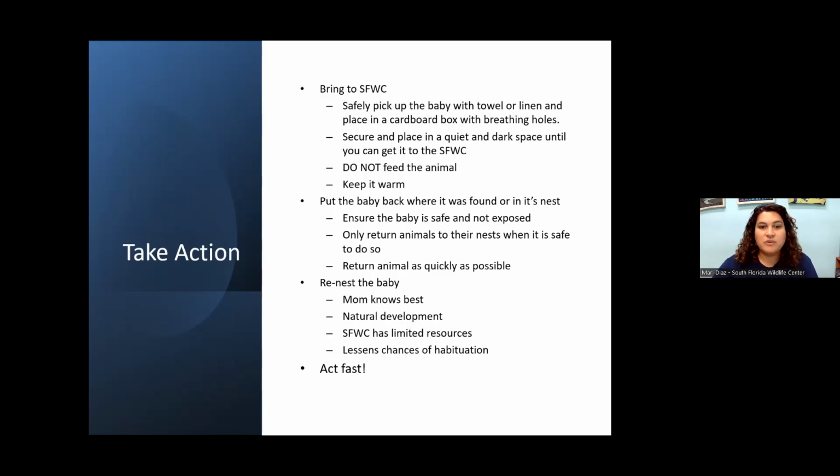All right. So when it's time to take action, right? So you have this baby, you're confident that you can pick it up, you have it in a box, you're ready to bring it to us. You can safely put the baby in a cardboard box. Shoe boxes make great transport vessels. Just always be conscientious that you put holes in these boxes so that they are able to breathe.